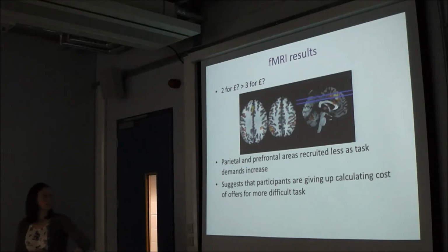We saw greater activity in these parietal areas and these prefrontal areas. The activity was much greater in the more simple multi-buy condition. And so what this actually seems to suggest is that in a realistic task, people actually don't bother. If the task isn't specifically about a working memory task, and you're not telling them, oh, you have to work this out for the task, they actually just don't use their working memory in a realistic task when it becomes more difficult.